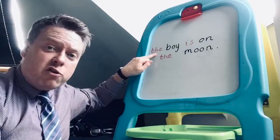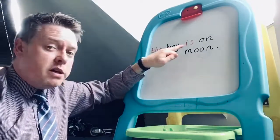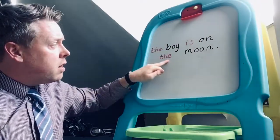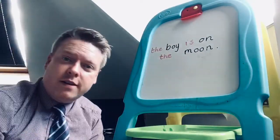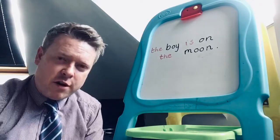Okay, so we know that's a tricky word there. The. Boy, tricky word is, on, tricky word the, and moon. The boy is on the moon. Absolutely superb, guys. Well done. Some super, super writing today.